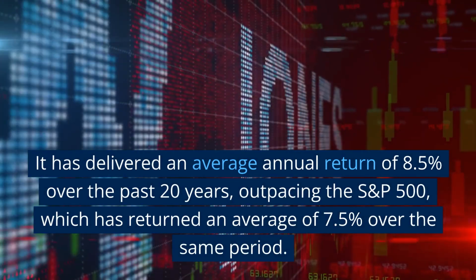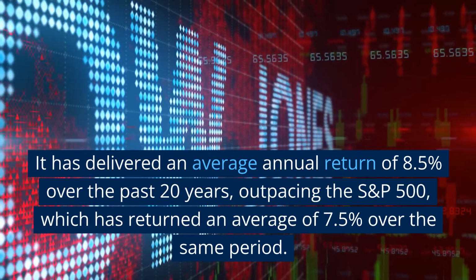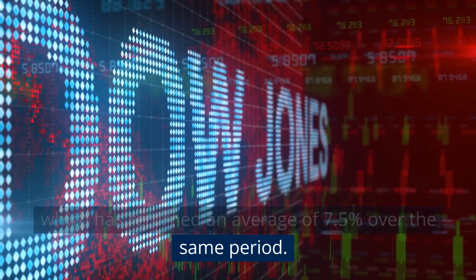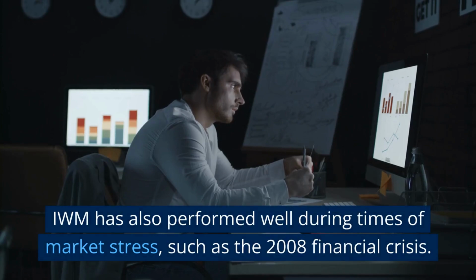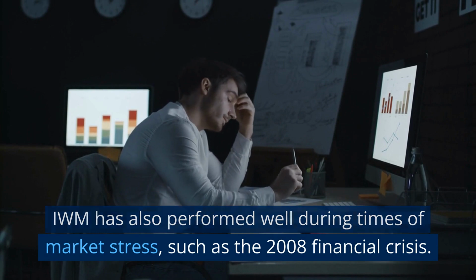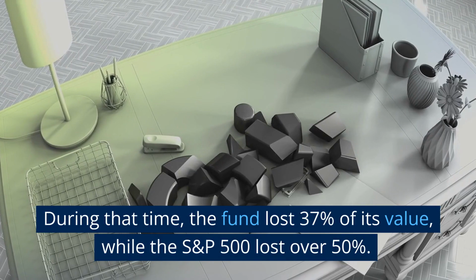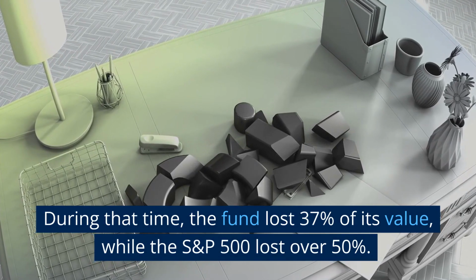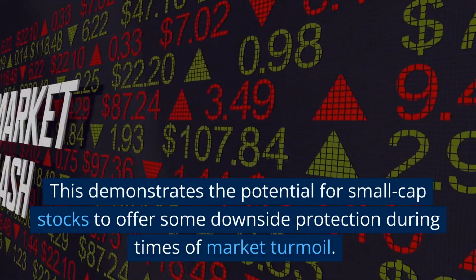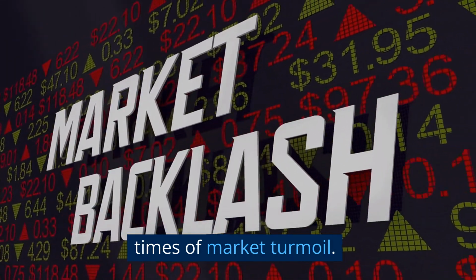It has delivered an average annual return of 8.5% over the past 20 years, outpacing the S&P 500, which has returned an average of 7.5% over the same period. IWM has also performed well during times of market stress, such as the 2008 financial crisis. During that time, the fund lost 37% of its value, while the S&P 500 lost over 50%. This demonstrates the potential for small-cap stocks to offer some downside protection during times of market turmoil.